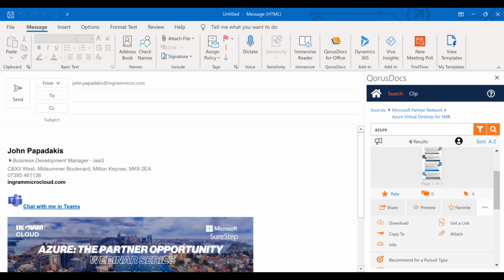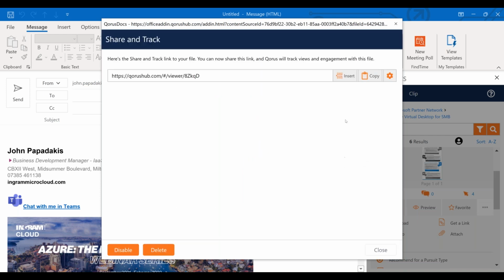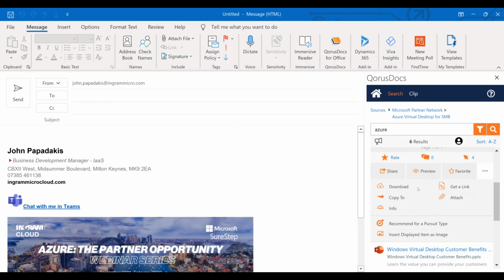But the most important is when we share something, we can track if the recipient has actually opened the attachment. You can put a lock on it. You can alert on first access, alert on expired access, have an expiry date, a passcode, disable it. So it's a really flexible tool.